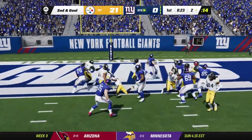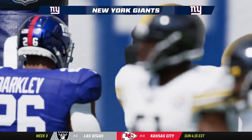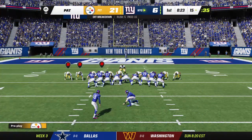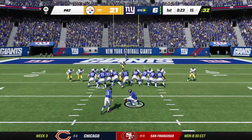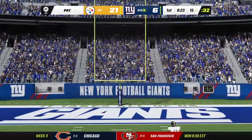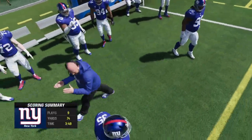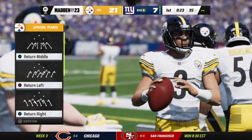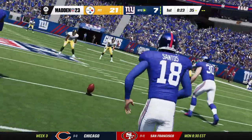Another try for Barkley, and he takes it into the end zone for a giant TD. Saquon Barkley, his first touchdown of the new season. And the Giants get a bit closer. Santos able to tack on the extra point, and they'll cut the lead to 21-7. A good drive that time as they go 9 plays in all, and it ends with a Saquon Barkley touchdown run.